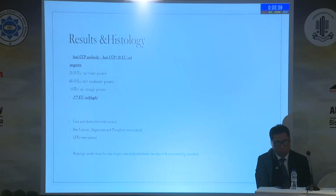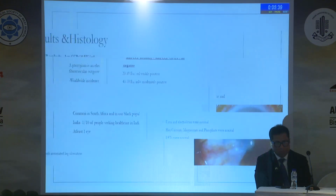Her anti-CCP, if it is more than 60, is considered strongly positive. In her case, it was 277. The UNE was normal, her calcium, magnesium, and phosphate were normal, and her LFTs were normal. The histology came back showing a skin biopsy with non-leukocytoclastic vasculitis with an associated leg ulceration.